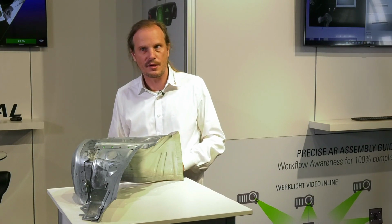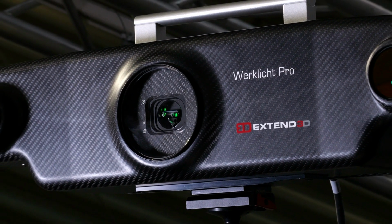Until now, in pre-series or small batch sizes, the welding points had to be measured very laboriously using measuring technology, or mounted using templates or attached using stencils. With our system, you can project these positions onto the part with sub-millimeter precision, eliminating all fixtures and templates.